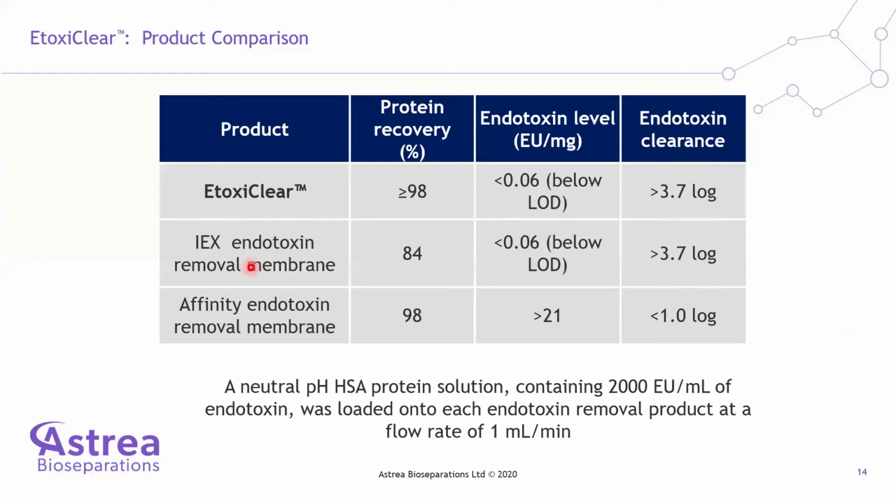If you compare that with the ion exchange membrane adsorbers that I mentioned earlier on, typically the recovery is around 84%. Fairly good clearance of endotoxin levels. And then if you look at the affinity endotoxin removal membranes, typically you get reasonable protein recovery. Surprisingly, endotoxin clearance isn't that good, at least in our hands. We tested this using a neutral solution of human serum albumin, spiked with endotoxin, 2,000 endotoxin units per mil. And this was then loaded onto a PET column at a flow rate of 1 mil per minute.